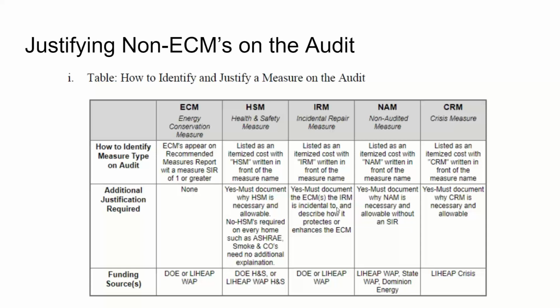So an incidental repair is always going to be, basically, we have an energy conservation measure that we can't install unless we first address an incidental repair, or if we do start to install it, then because of us installing it, we're going to have to also do this extra repair that we wouldn't normally do on every single house. This one house has this unique situation, and that's why we're going to call it an incidental repair. So the first thing you do is document which ECM this incidental repair was incidental to.